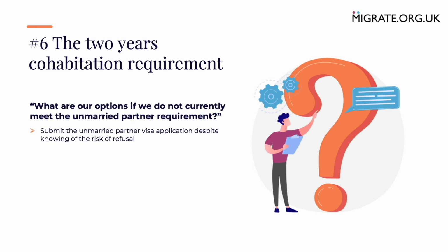With this option, you will essentially be betting on being assigned a Home Office caseworker who would exercise their discretion favourably regarding the 2 years cohabitation requirement. Whilst there are some circumstances where this would be a reasonable approach, this is not something that we would generally recommend in light of the costs and time involved with submitting a refused application.